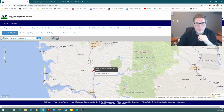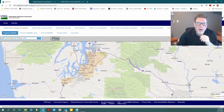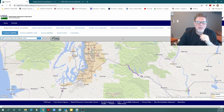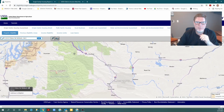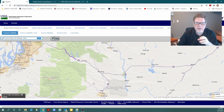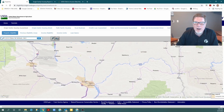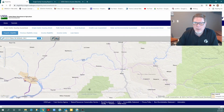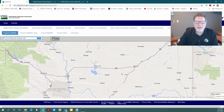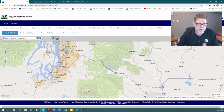Here's my property in Winlock. It's eligible. You get up here to Olympia and Tacoma, and clear into King County and Seattle. Most of the state is going to be eligible. Especially in Eastern Washington, there are not a lot of huge population centers. You're going to get one in Yakima and the Tri-Cities, I think probably in Walla Walla, maybe. I'm not sure. Anyway, you can look around the state and see the vast majority of the state is not in those areas colored orange.